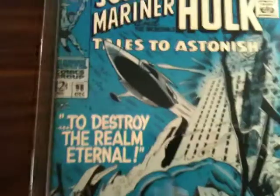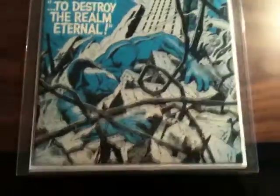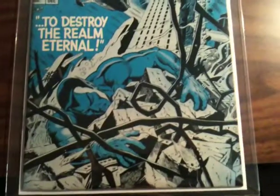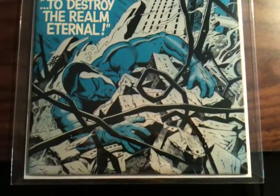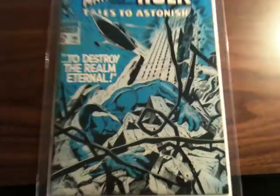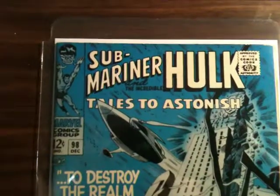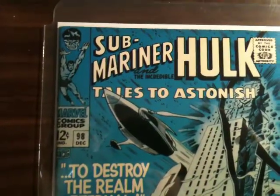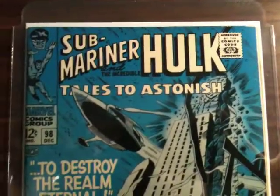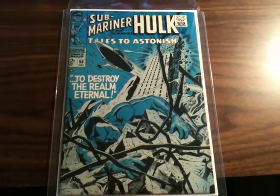Following immediately on from issue 97, this is issue 98, and you'll see I've put this one in Mylar because I really love the cover. I've seen a few other guys on YouTube and girls showing off this book before. It is a really cool cover. Not only that, it's quite a high grade. I would say it's probably very fine to very fine plus. Slightly miswrapped, but other than that, it's pretty immaculate actually. And I just like the monochromatic cover, that blue just running throughout.